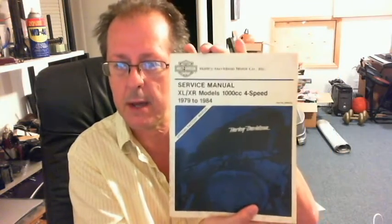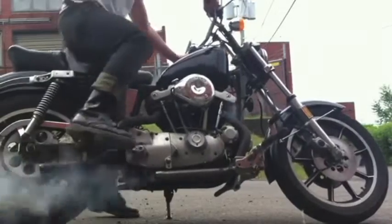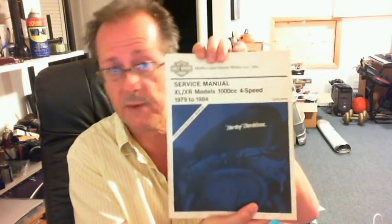Actually had a local community sale, so I started off my day hitting lots of sales. And even though there aren't always a lot of good things at this local community sale, I did find some things which I will continue to show you. For a whopping 50 cents, picked up this Harley-Davidson service manual. It's for 1979 to 1984 bikes, the XL, XR models. I have no idea what that means. But for 50 cents, a good purchase because this goes for around $30.